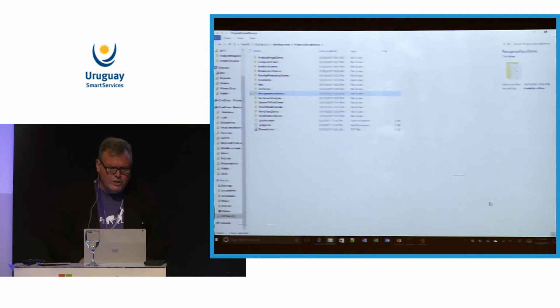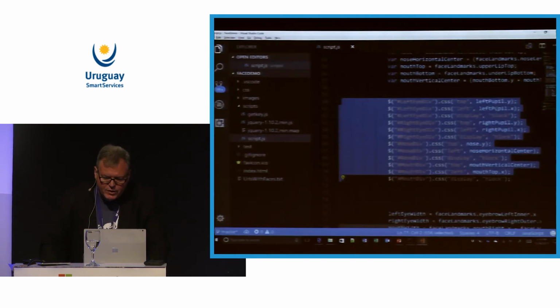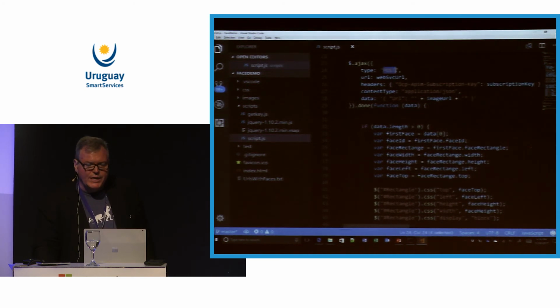I won't do it. Instead of doing a demo, I just want to show you this. There's actually a flaw in this application. And the flaw is that right here, I am sending the subscription key over HTTP. I'm actually bringing it down to the client, and I'm sending it over HTTP. Now, it's HTTPS, so there's some security there, but I'm passing the subscription key down to the client, which is a potential security flaw. Really what I ought to do is only pass that subscription key on the server.